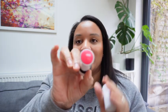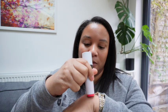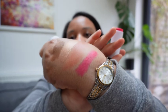The next thing I bought was Raspberry. So I already know I like the blush formula of these. And this is what the colour looks like. Wow, that is like fluorescent. I love that colour. Look how bright that is. Let's give that a swatch. Look how bright pink that is. Like Crayola neon pink, isn't it?